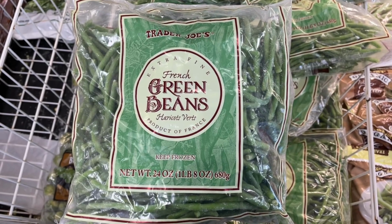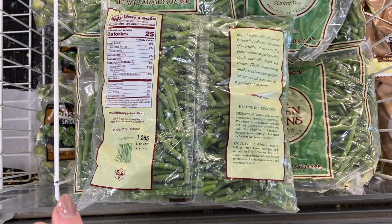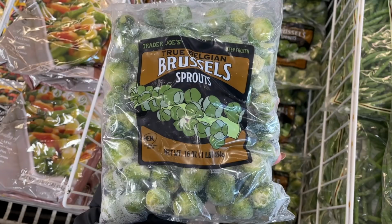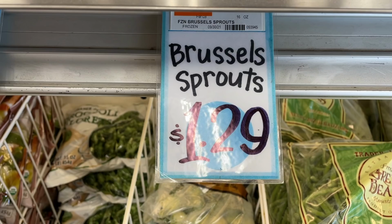The green beans are also a great option. Again, the frozen are actually fresher than the fresh. The Brussels sprouts are fantastic. It's less than $2 for this big giant bag, whereas when you buy them fresh, they're more like $4 a pound. Throw these babies in the air fryer, throw some mustard on there if you're trying to get into the Brussels sprout groove.